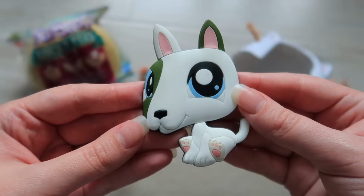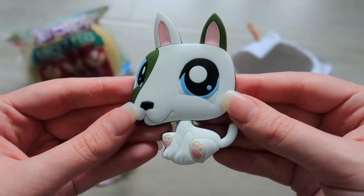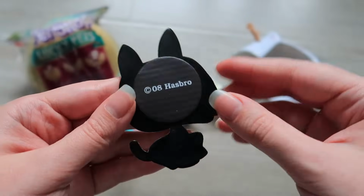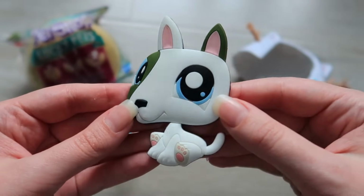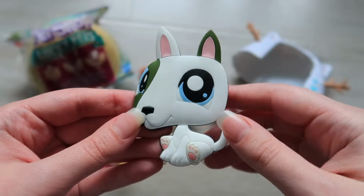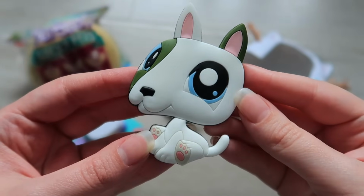I also got this Bull Terrier magnet. Now, we all know Bull Terriers are my favorite LPS mold, and I have wanted this magnet for quite a while, and I saw it there and I was like, oh my god, I need to get it. They had a few magnets for sale, but none of them had prices on them. So I thought, okay, this is probably like $10 maybe.